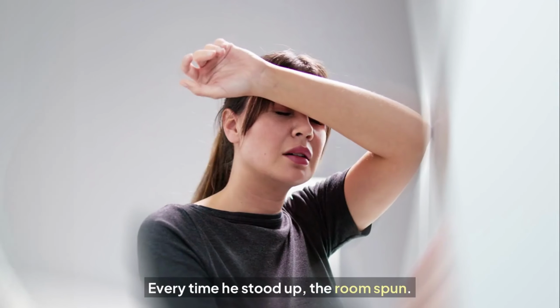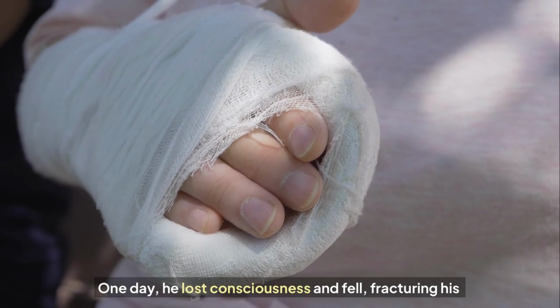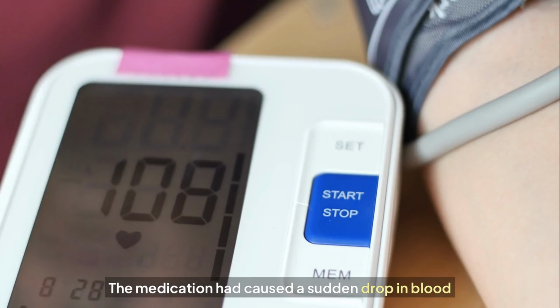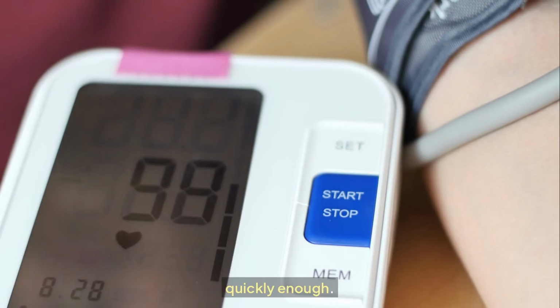Every time he stood up, the room spun. One day, he lost consciousness and fell, fracturing his hip. The medication had caused a sudden drop in blood pressure when standing, leaving his body unable to adjust quickly enough. But that wasn't the only issue.